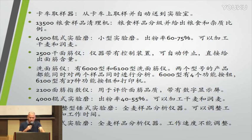You can take the following fractions from this mill: coarse grain, small grain, middlings, and two types of flour together. The flour yield of this mill is between 65% and 75%. You can use dry or temperate wheat on this mill. Dry gluten, model 2500. The instrument has a control unit, stops automatically and gives you the amount of dry gluten.